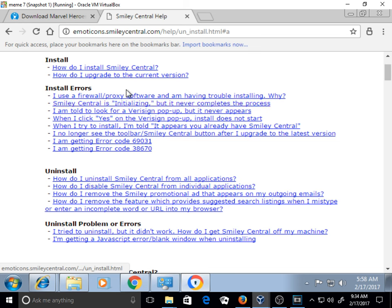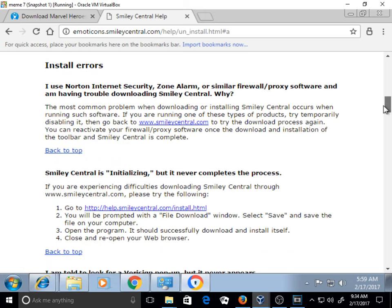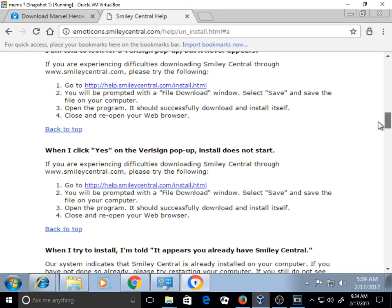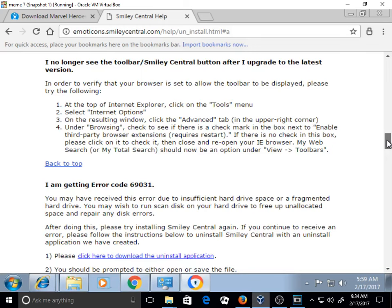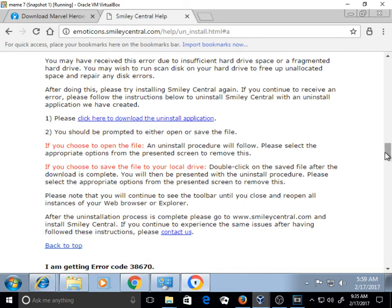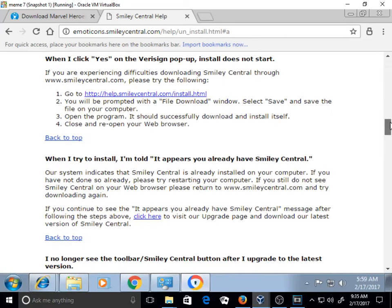What is this? I use a firewall proxy software, and I am having trouble installing. Why? And, you know, I'm curious if they would say, oh no, you got a virus, that's what's wrong. Okay, where is the link? Where is the installation?